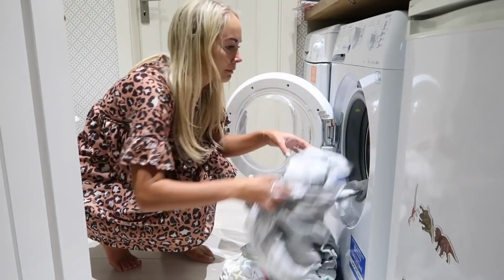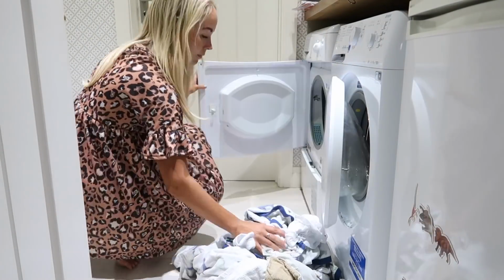Right, so I'm back after having all my treatments done and I feel like a new woman, but it is about 10:30 now, so all I'm going to do is throw on some laundry. Matt has just emptied the dishwasher and then call it a night.